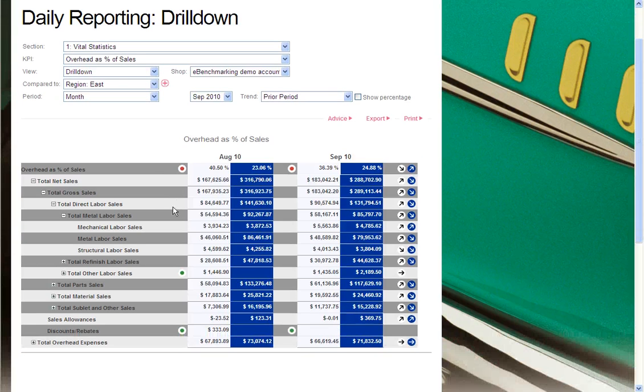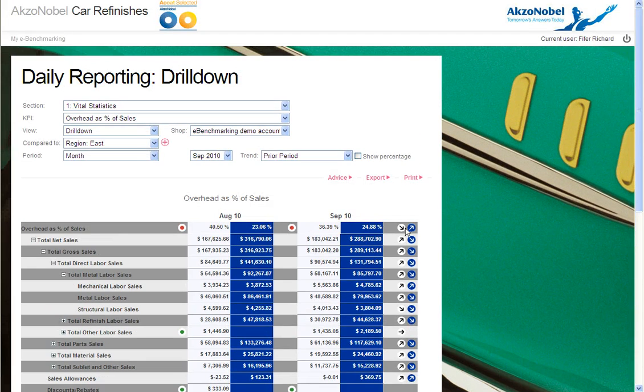But now as I've drilled down, I can see my performance against the comparison. Here the comparison is in the blue, and for each one of these I have these little arrows that are showing me how I am doing and how my comparison group is doing. So I can see here, as we already knew, overhead as a percent of sales, I'm not doing too good right here, but my comparison shop is doing pretty well.